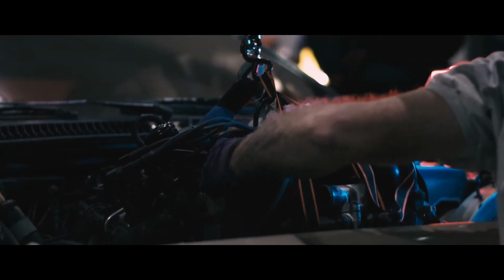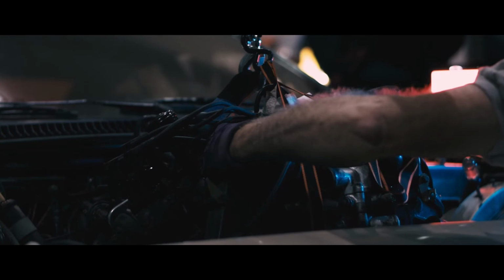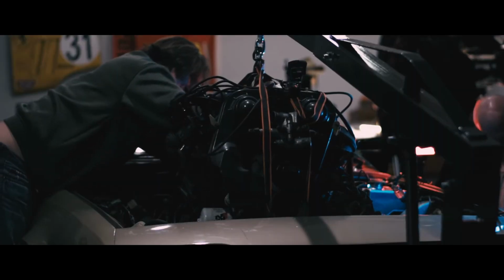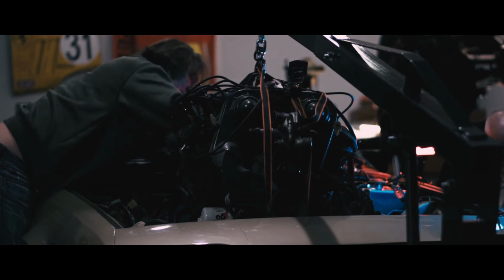We lowered the car down on the lift, and as we lowered it down just above the engine hoist, it was pretty much out. He jacked it up some more. We pulled it out and then let the car the rest of the way down, which was great.